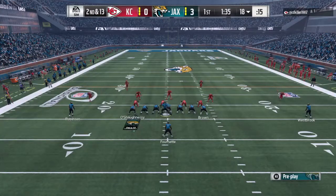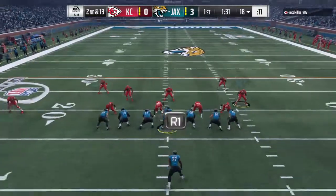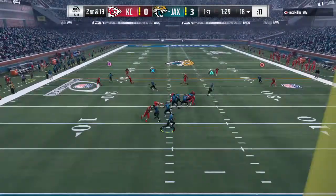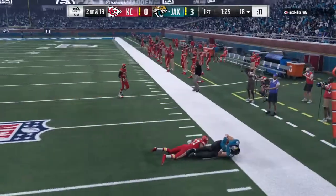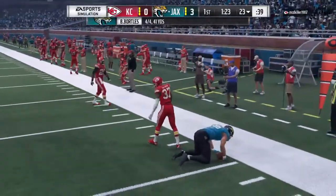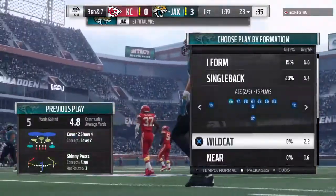And the D looking like they may blitz. Black 58 rail. Black 58 rail. Bortles to throw on 2nd down. And it's a short one here, complete to his tight end. And they'll get him down here at the 23. That catch good for 5.